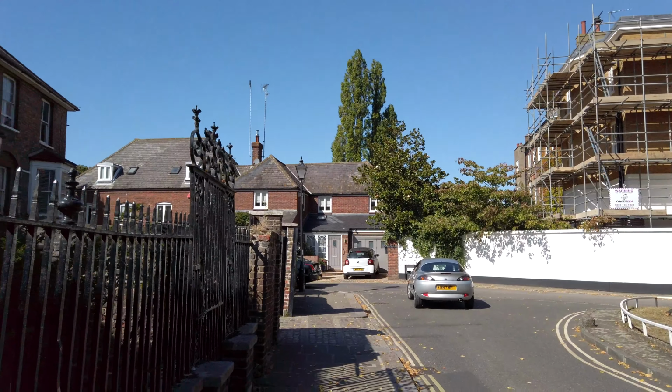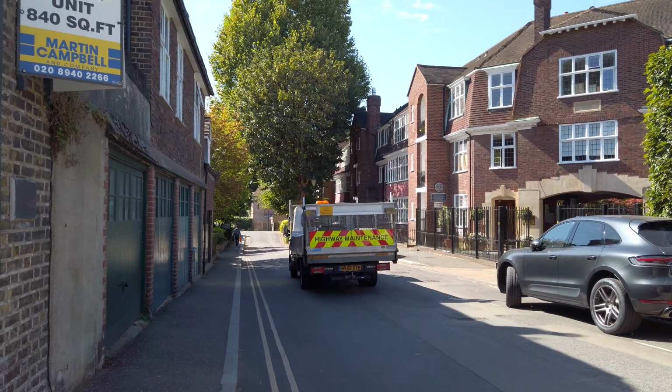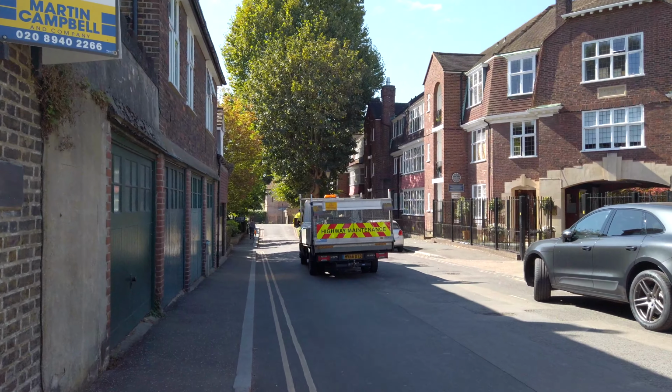Just following the road backwards in the hopes it will take me to the river and that I'm not making a bit of an error. But either way, it's fun to explore with you guys, so hopefully you enjoy this. You can see all down the street is private homes. This looks like it has been converted into apartments.